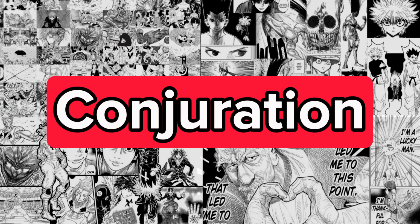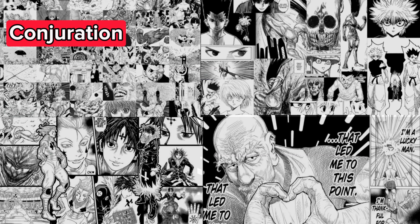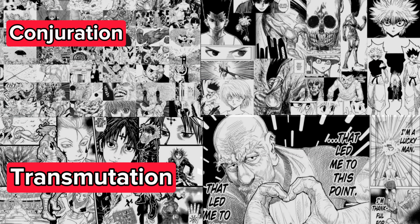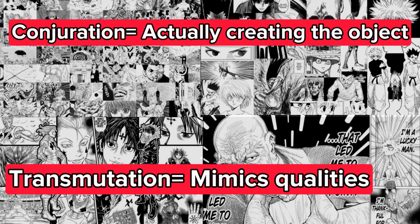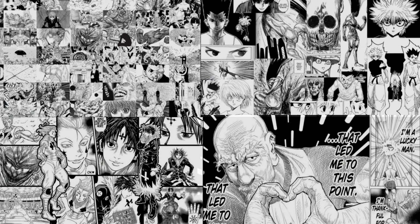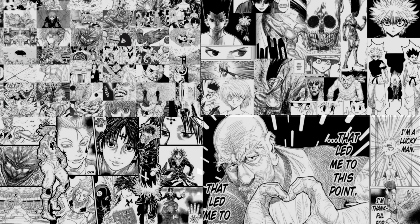Next up, we have conjuration. Conjurers can create physical and independent material objects out of their aura. Now, the difference between conjuration and transmutation is that transmutation mimics the qualities, while with conjuration you're actually making the object. This is the only Nen type that a non-Nen user can see without them needing to use Gyo, since conjurers are actually creating the objects.